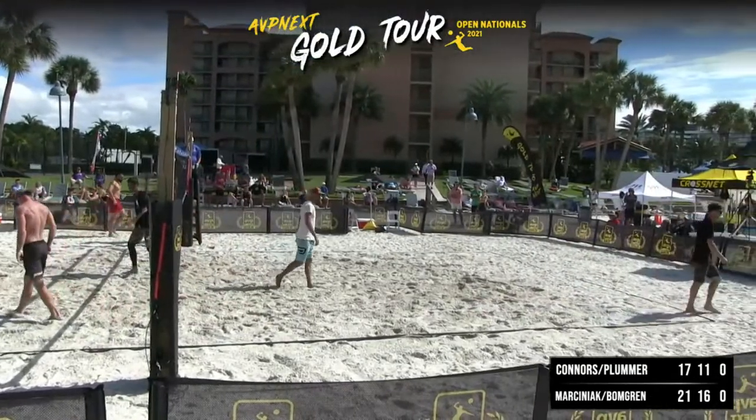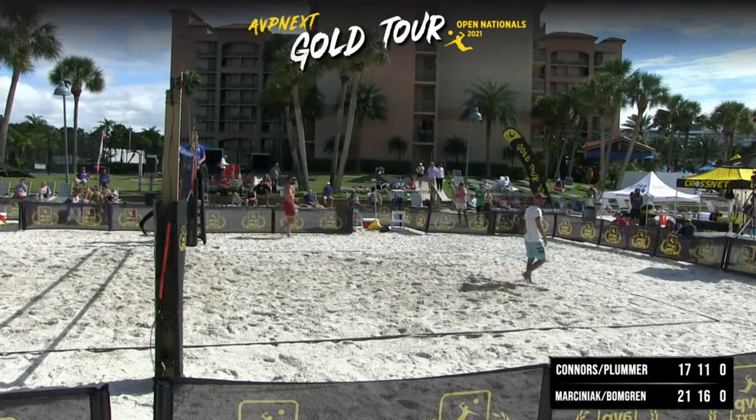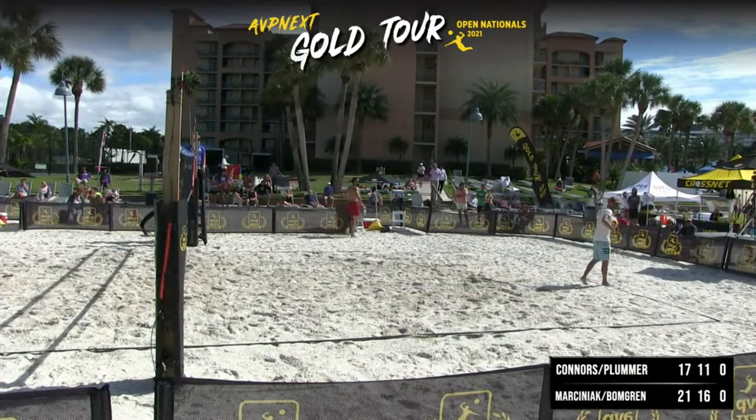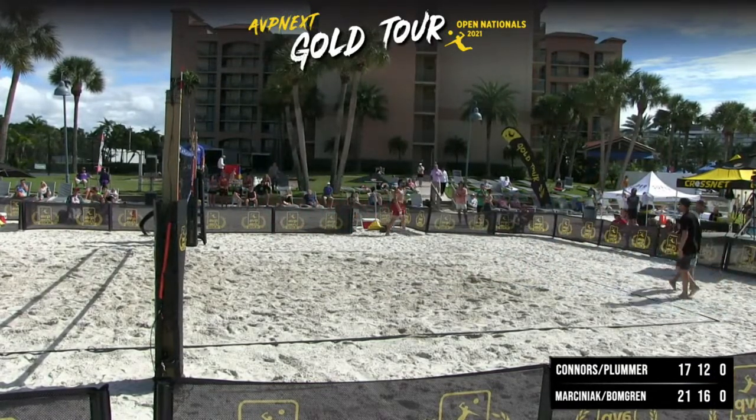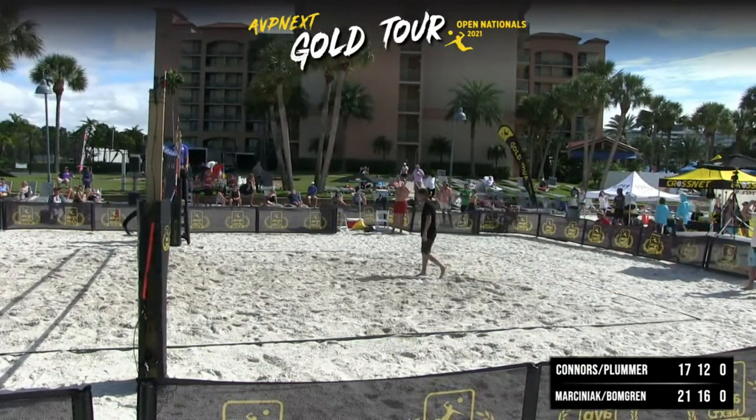Plummer brings his kill total to 9 between sets 1 and 2. They're looking to equalize here in set number 2. They trail currently by 4, 16 to 12.